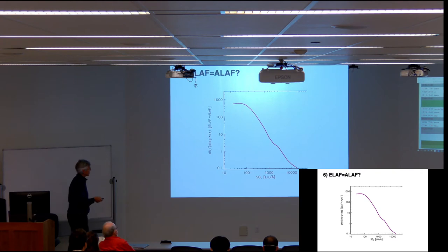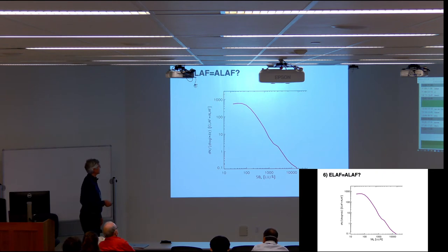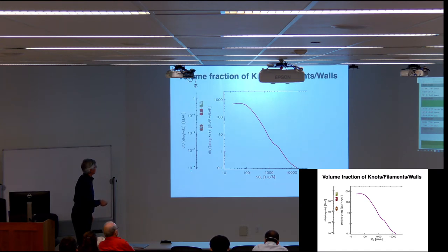Okay, so I'm going to go through this plot where I try to put everything about the IGM on one plot. This is the number density of the emitter voxels as a function of surface brightness. It goes up dramatically from bright to the threshold of our observations. This is the filling factor. You multiply by dz and you get a filling factor, so this would be 1, and we're up near about 20%. This is the filling factor of different morphological features of the cosmic web: walls, filaments, and knots or nodes.